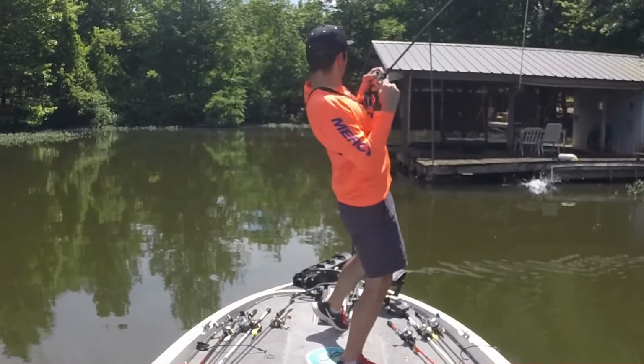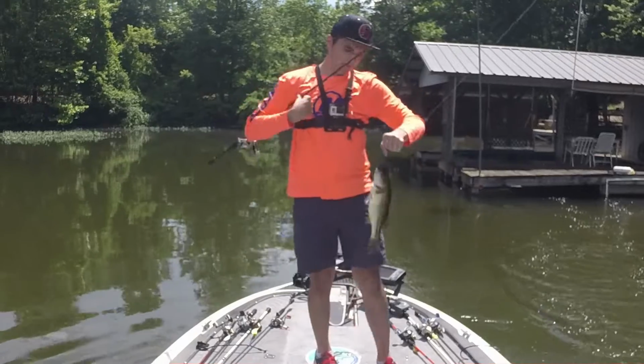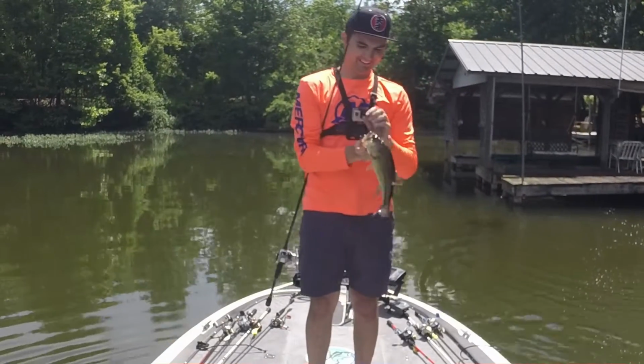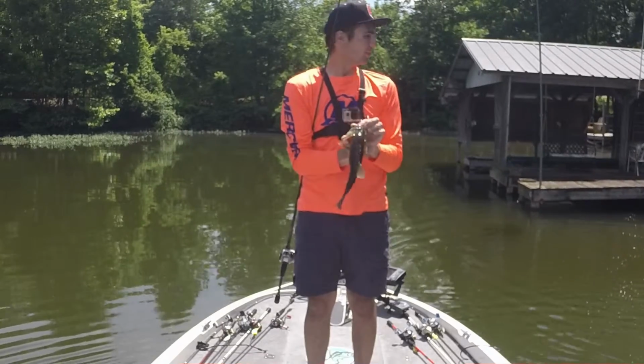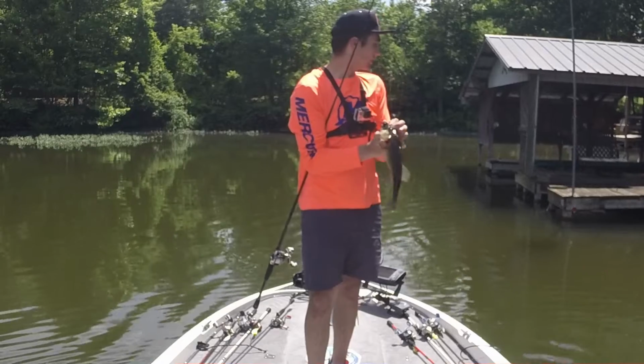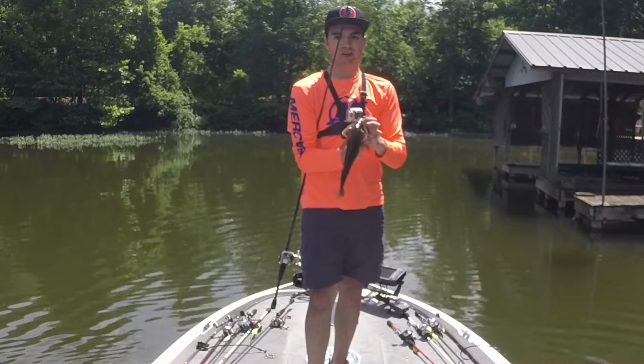Got him. There we go. Missed that good one, but got the little guy. But another one of these boat docks. So definitely a pattern you can run. Sometimes these docks are a little bit hard to get under, especially when the water's up like this. So definitely practice your skip casting.